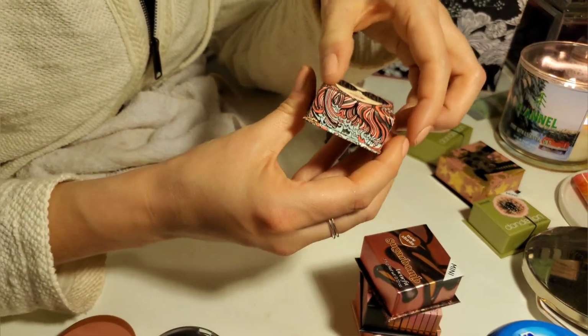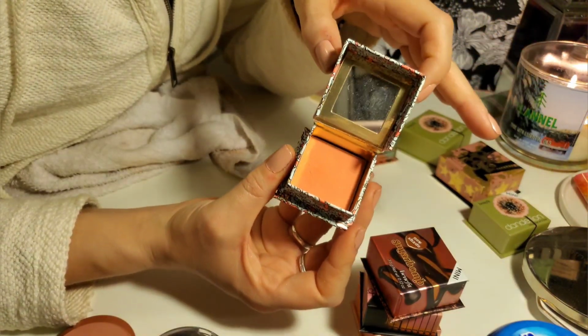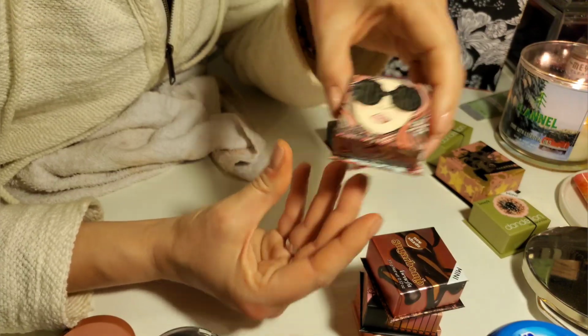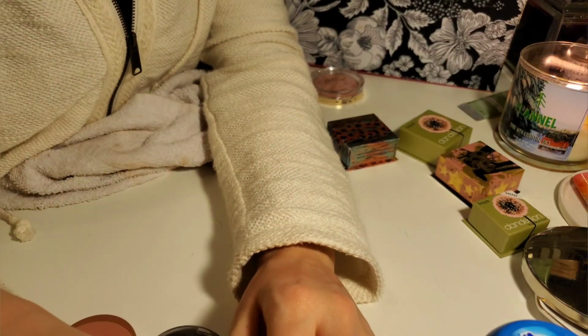And then California is a bright, stunning orangey coral. She's definitely not going anywhere. I use this in the summertime and it's just stunning. So I will be keeping all of my mini box blushes from Benefit. Okay.